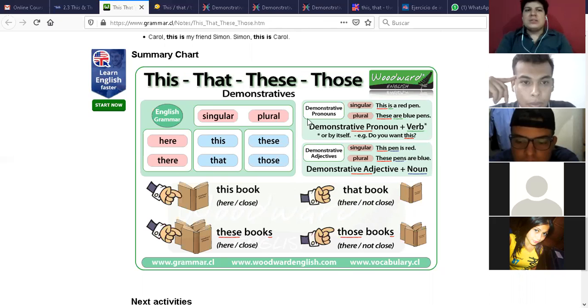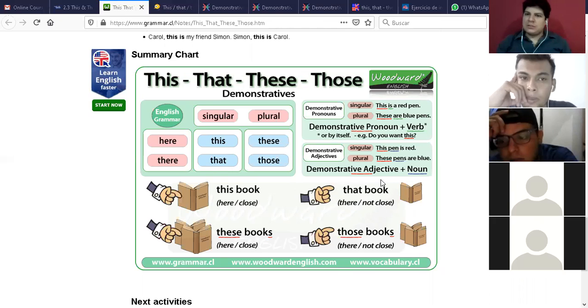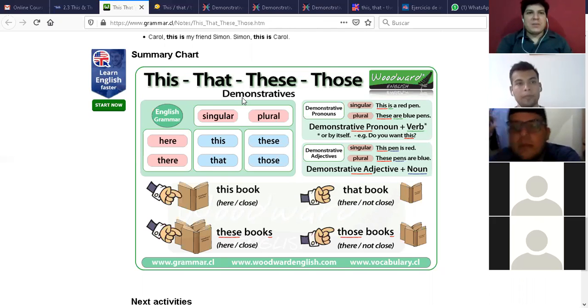So, key, la pronunciación sería en singular, guys, key. Say with me, key. Si algún día vieron Dragon Ball Z cuando estaban pequeños o lo han escuchado, el key. There you go. Same pronunciation. All right, so let's go ahead and practice, guys.